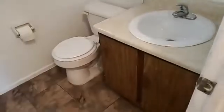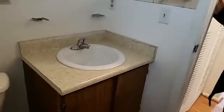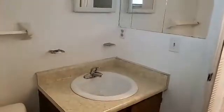And then we have, so here's the thing. If you're going to make the effort to update the tile, you should update the furnishings as well in the house. And that would make this bathroom complete. Just update the vanity. Vanities only cost like $100 to $200. That's an easy updated luxury furnish. I know. That could add so much value, especially when you're living in the house yourself.